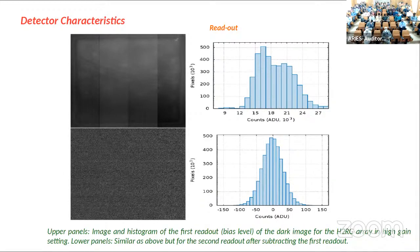So I will go on to the characterization part of this instrument. There are different things. First, there are two arrays, and we have to characterize those two arrays. And then what is the sensitivity, what is the throughput of this instrument. We have done this using our calibration, right?